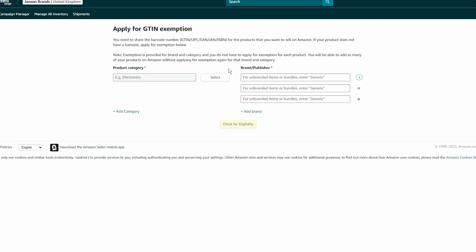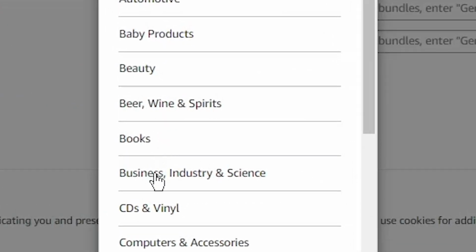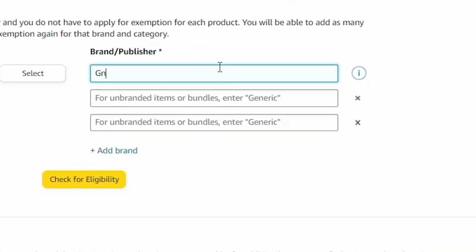In order to bypass Amazon's requirement to provide a barcode number when you create your listing, simply search the Amazon dashboard for GTIN exemption form, select the category that you want to sell in, and then apply for the brand name generic. This should be approved instantly and means that you can list your product without any errors or approvals.